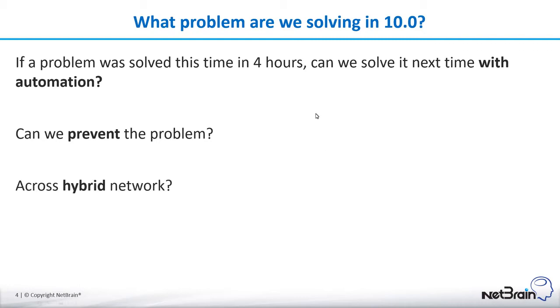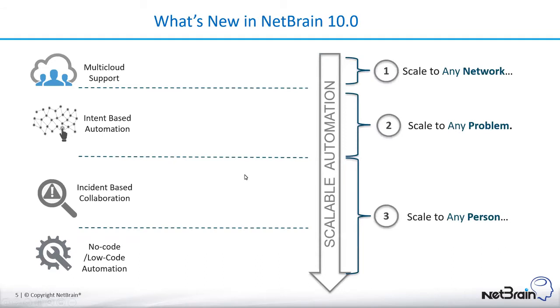And we need to do that on a hybrid network. So to include your LAN, your WAN, your traditional data centers, your software-defined data centers, and also the cloud. And lastly, can we do this for every problem? Not only the simple things, maybe things that are highly repetitive, such as a link flapping or node down, but more the complex things as well, such as your QoS configuration drifted, and that has caused problems in your voice or your video applications. All of these things we considered as we really went on this bold goal of creating 10.0. So today, we're very excited to introduce the 4 key innovations in 10.0.